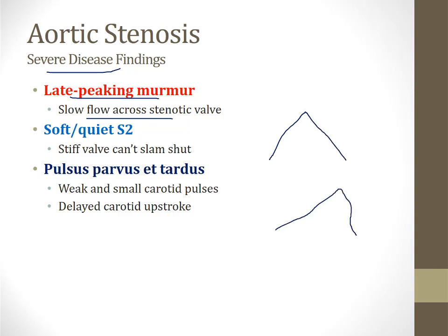If it begins to look like this with a peak that is much later in systole, that implies more severe disease. If the second heart sound was soft or quiet, this meant that the valve was so stiff it couldn't slam shut and generate much sound. That implied severe disease. And then finally, pulsus parvus et tardus is a classic physical exam finding of severe aortic stenosis.